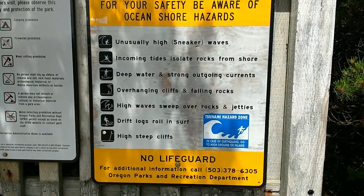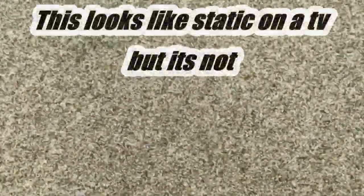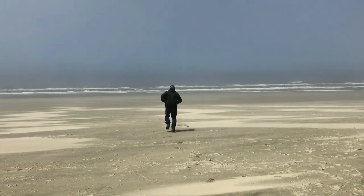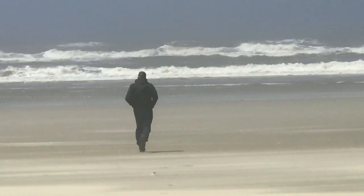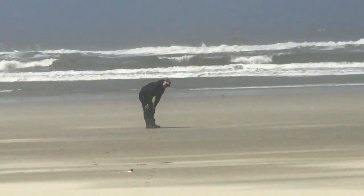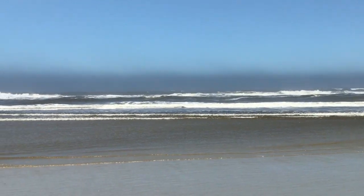All right, in Florida, you got those sneaky damn gators. Here, you have these sneaky waves. Sneaker waves. This is the trail at Washburn State Park. Look at this coastline. Look at those waves. Donna just got hit by a sneaky wave. Came up, got her pants wet.